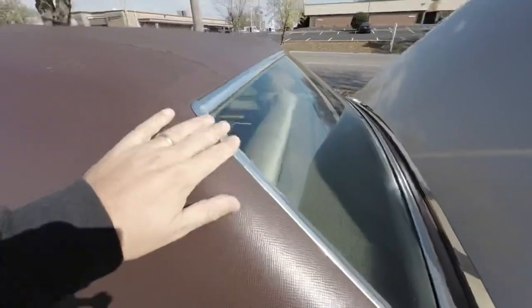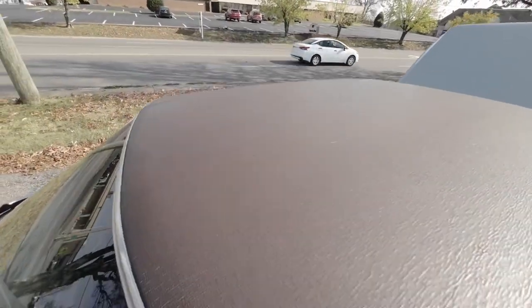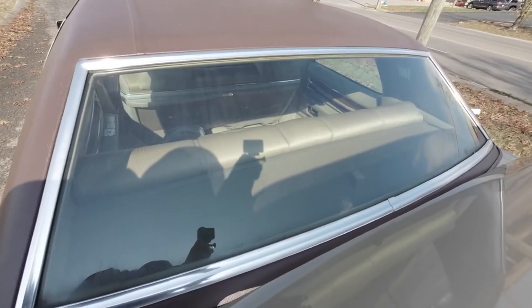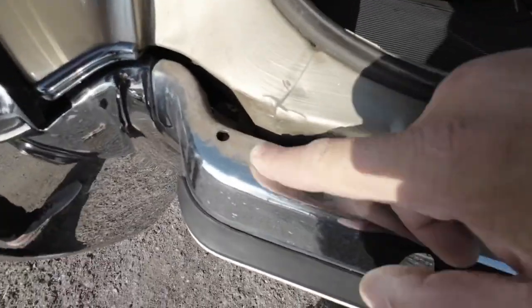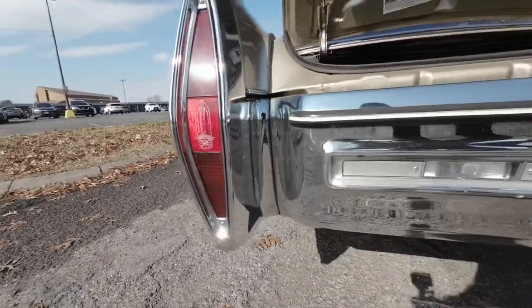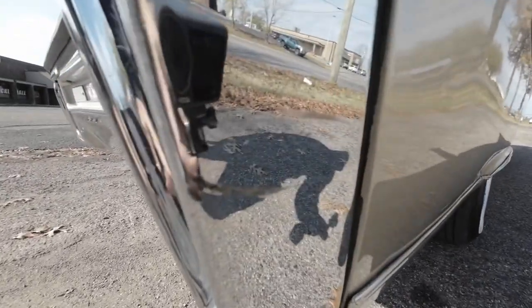Vinyl top on this one. Check for any kind of rust popping up. You do got some age, a little dryness going on there. You can kind of see it running down the top. See it in the middle too. Back window and the trim looks good. Got some dirt there to wipe off. Back bumper, decent shape. Dirt there. Little scuff on the side here.